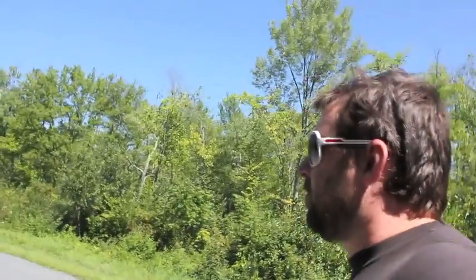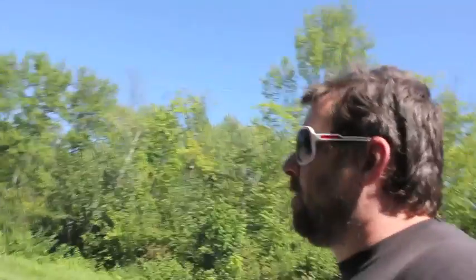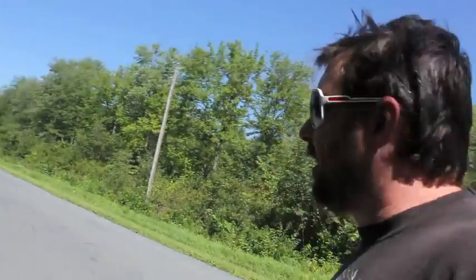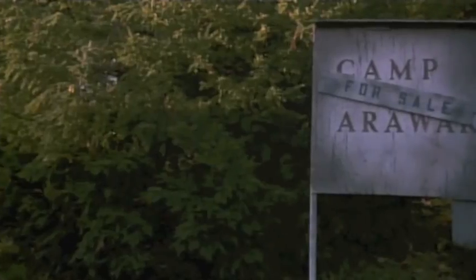Just some of the tennis courts and where they played the baseball game, and maybe a couple cabins buried in the woods. Unfortunately, where I parked down there were some people and a lot of no trespassing signs. Let's see if I can get a couple little shots, show you what's down here. Come on.